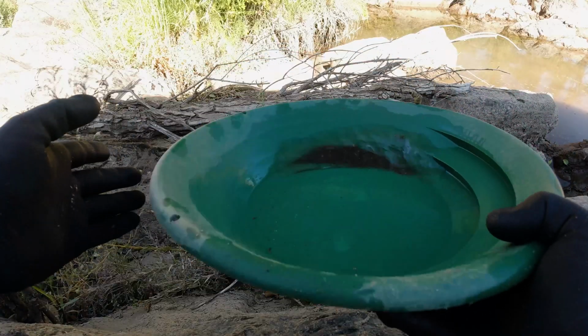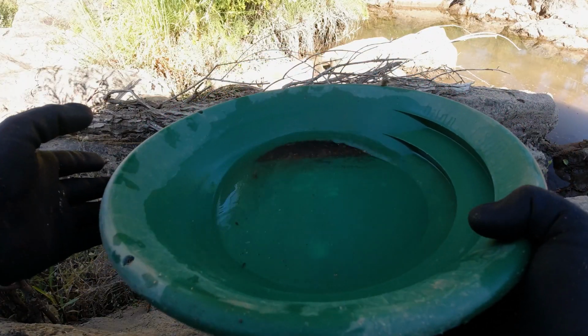Okay, I've been all over this place, dug up a few potholes, did a few crevices, and finally came across one that has a little bit of gold in it. Nothing crazy, but I'd say we've got about 6, 7 little flakes in there and some fine gold as well. So I'll stay in the crevice where I found these a little bit longer, see if it continues to produce gold, and if it doesn't get any better than this, we'll move on and see if we can find something better. All right, let's go ahead and pan this one back together and see what we have in here.